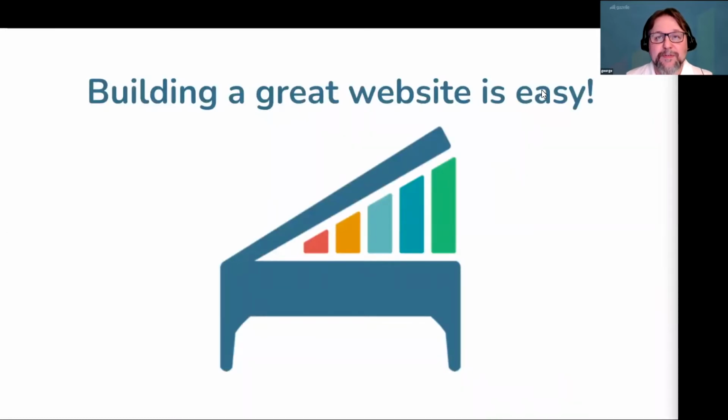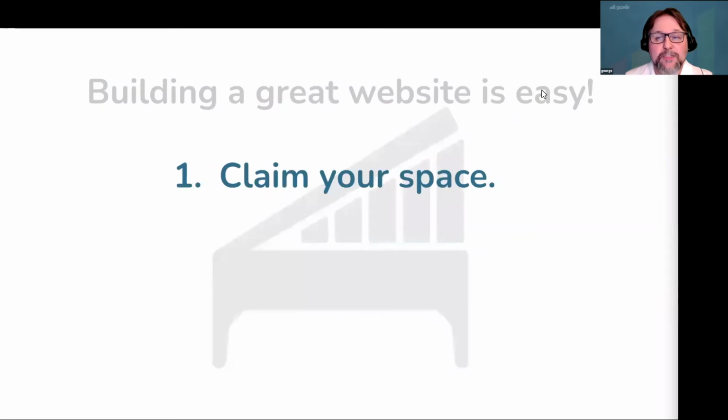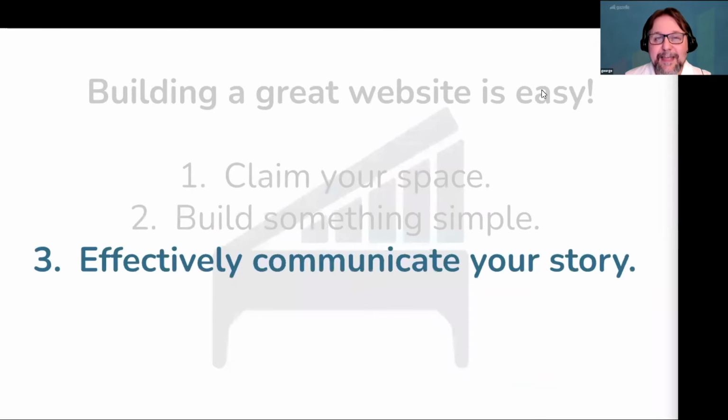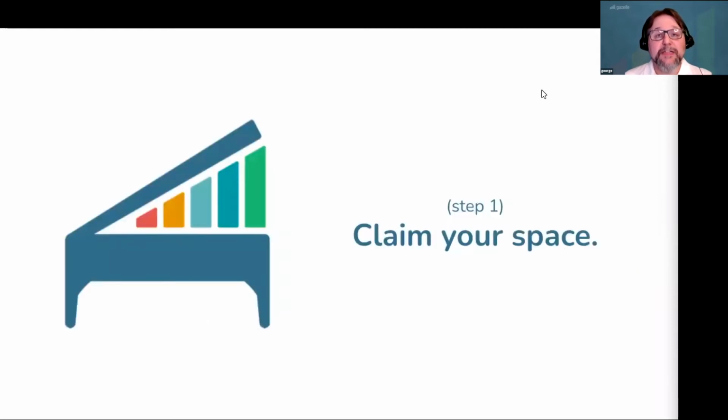Now, building a great website is easy. All you have to do is step 1, claim your space. Step 2, build something simple. And step 3, effectively communicate your story, the story of your business and the value you provide. So let's begin with claiming your space.